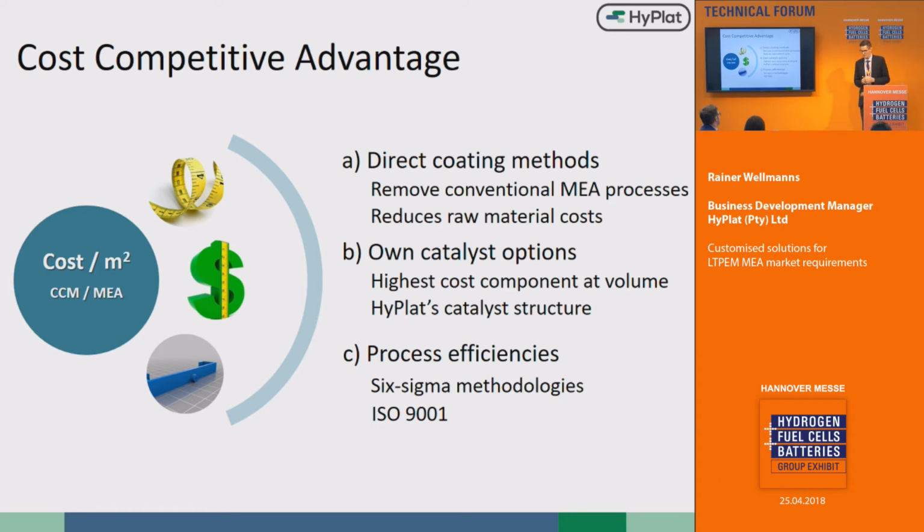Our own catalyst options, as everyone knows, as you scale up, your catalyst is the highest component within your MEA. So having our own advantage of our access to fully customizable selection of catalysts also gives us an advantage. And the catalyst structure is also very competitive as a result of our in-depth understanding of ink formulations, and that translates into superior performance and a high-quality product for our customers. And then, as I've mentioned, it is lean manufacturing that we have implemented all the way from ground level up into our process as we have scaled up. And at the end of May, we'll have ISO 9001 certification, which further provides a value add to our customers and confirmation of the quality that we produce.